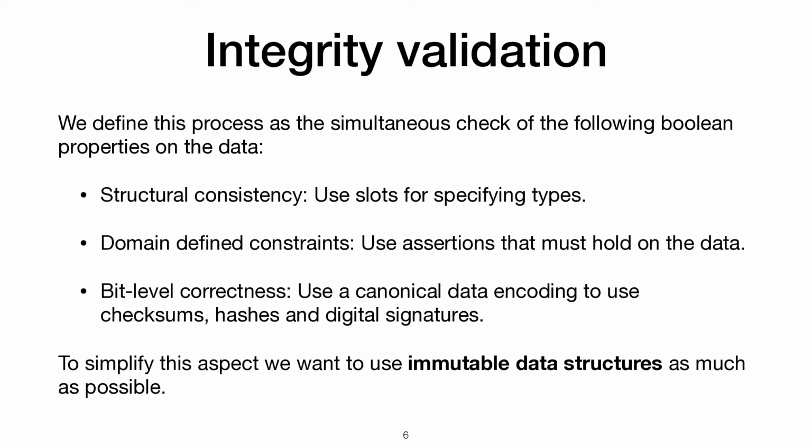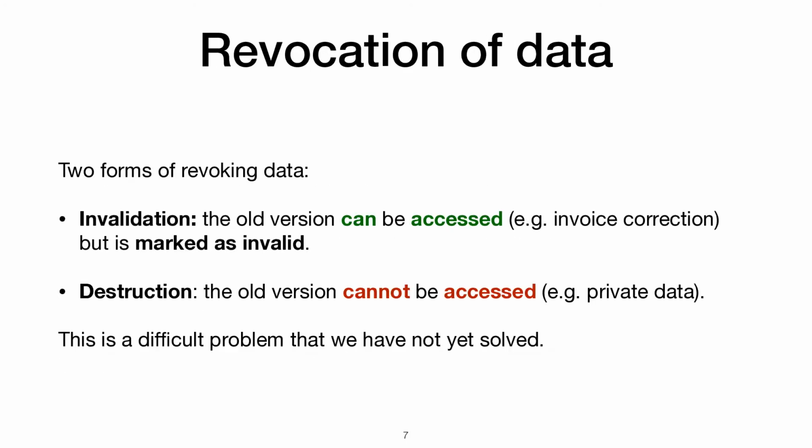To simplify the aspect of checking these Boolean properties, we want to use immutable data structures as much as possible, but we also want the convenience of manipulating data through normal Pharo objects. We achieve this through automatic data deserialization and serialization during transaction boundaries. And finally, we have the capability of revoking data that our system has to provide.